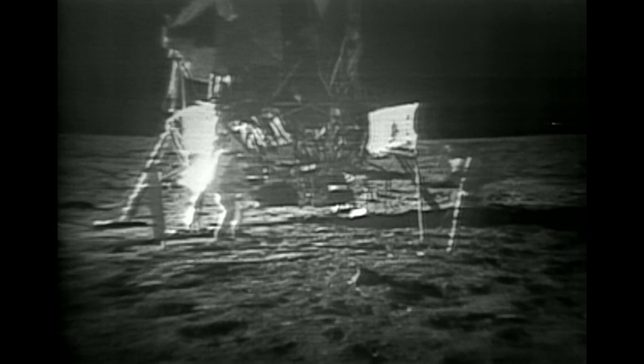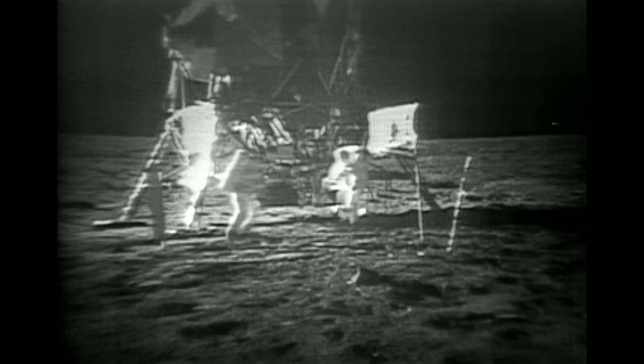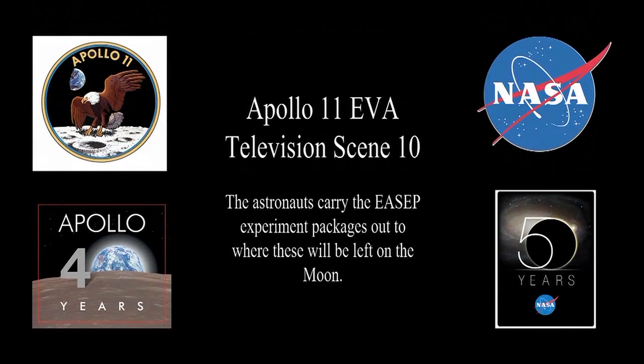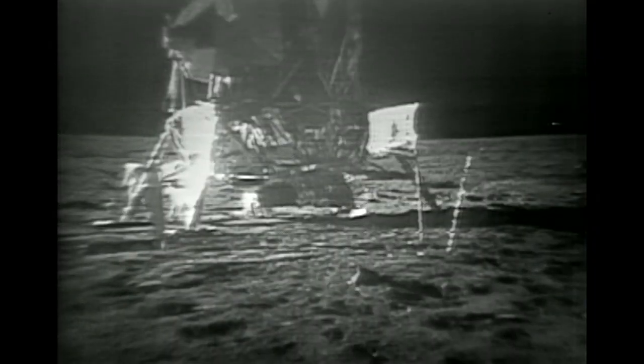Now let's move that over this way. Neil Armstrong has the scoop for the bulk sample collection. That's Neil Armstrong to the left of the screen. Doors are closed and locked. Roger. Roger.